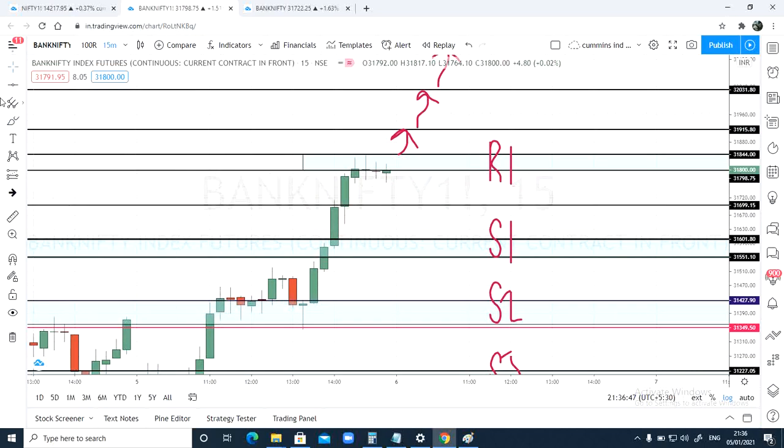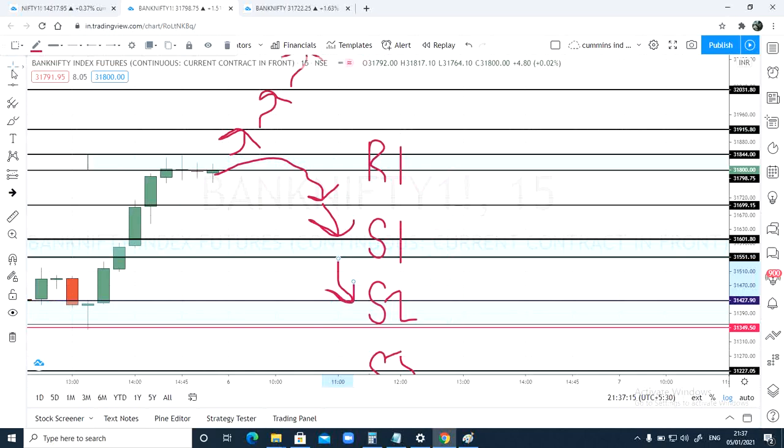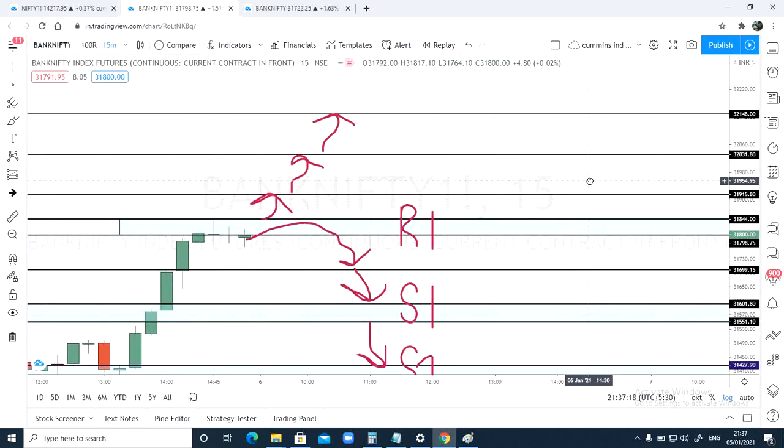And in case price starts reversing from this zone, then below this 31,800 we can target 31,700 and 31,600. 31,600 will be a very important support 1 zone, and any close below 31,550 we can see prices move to 31,450 and 400 levels. This is going to be my simple plan for tomorrow on Bank Nifty.